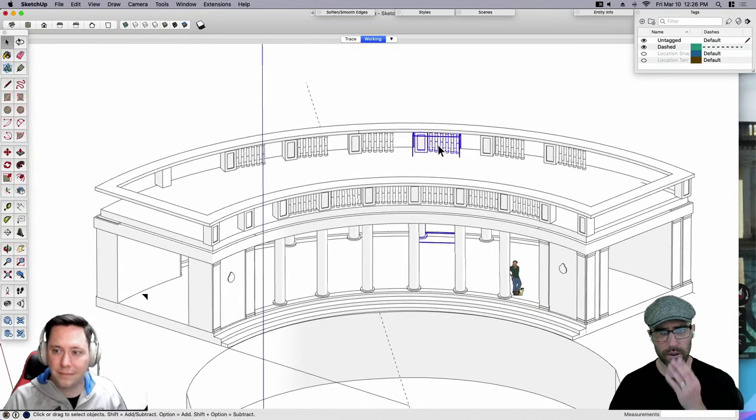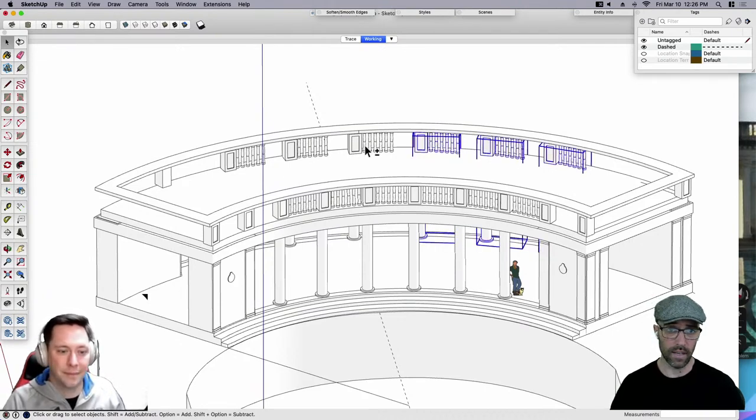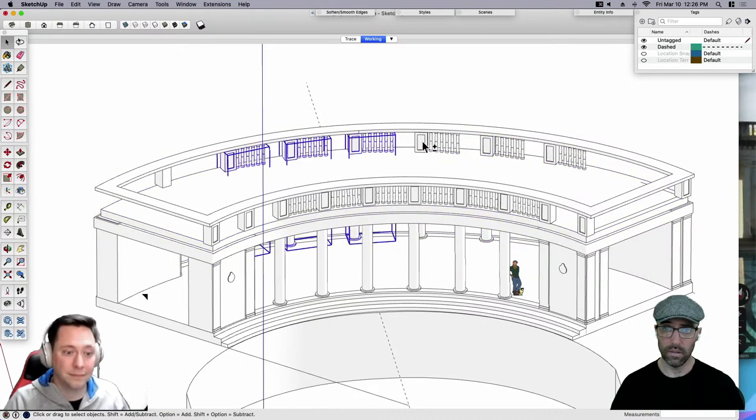I have to decide whether or not I'm going to go in and make these unique and spread them out, or put more of them in. What do you think? What does the group think? Either way, I've got to make these unique because I have to fix these. I can't leave them as is.